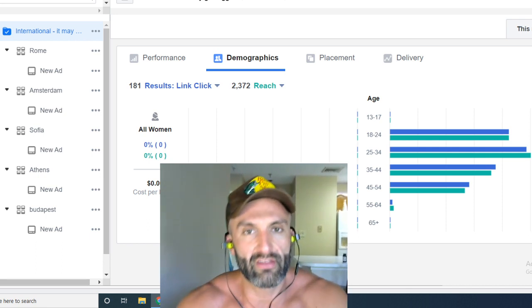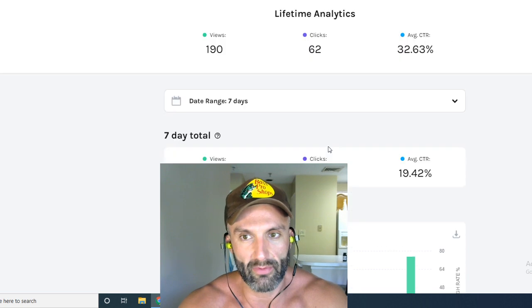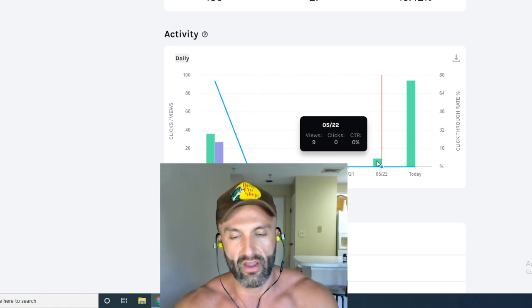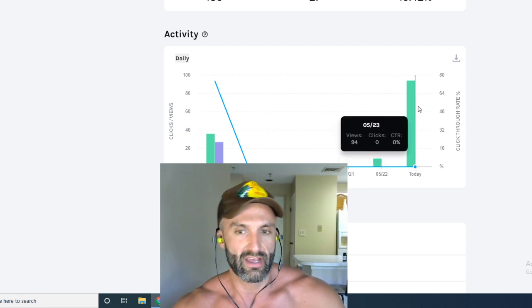And where I'm driving them through is a link tree. This is a free link tree account that I set up separately. This one here is when I set it up, and this right here is yesterday night when I finished running the ads while they were getting approved. But basically it's been running all day today, which is 5:23.